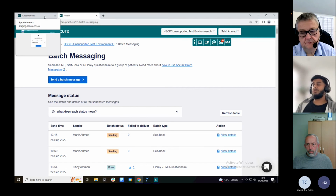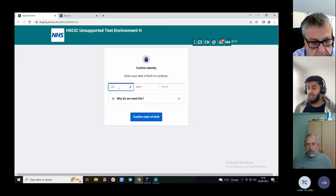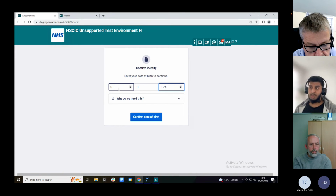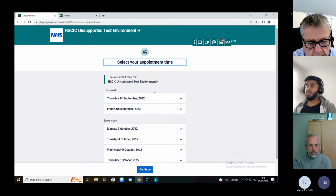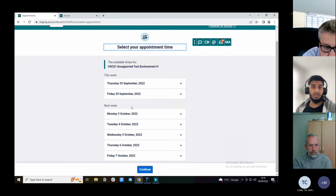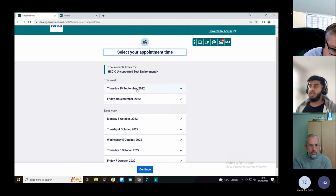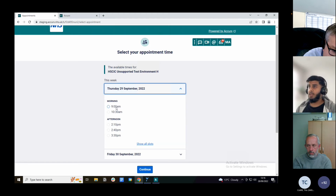So switching over to the patient side of view, once they click on the batch self-book link, they'll be taken to this appointment booking page. The practice's details will be on the top left over here, and the patient will need to enter their date of birth as verification of their identity. Once they confirm this, they'll be able to see all of the available appointments within that appointment book for the slot type you sent the self-book link for, and they'll be able to see this up to 3 weeks in advance. I'm just going to select the next available appointment.